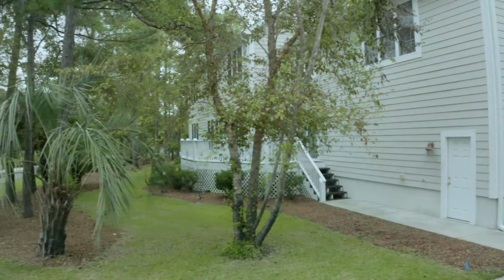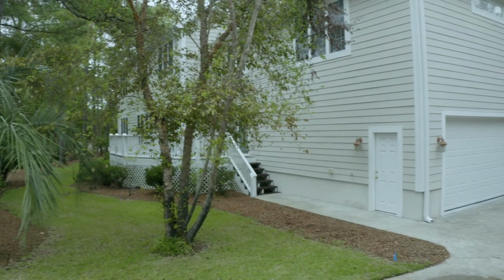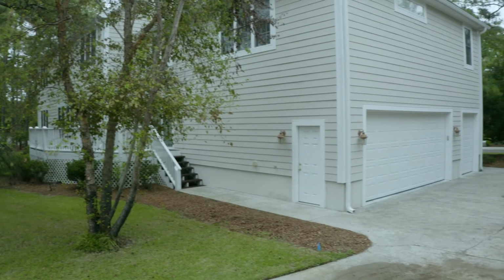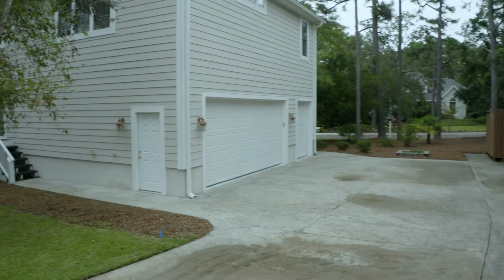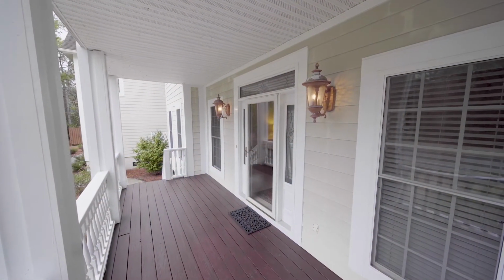It's got a beautiful double car garage with a side entrance for a golf cart, maybe a boat or your beach toys. It also has an oversized bonus room that we'll show you in a little bit. It's got beautiful upgrades throughout the house. So why don't we take a quick look around and I'll be with you in a few minutes.